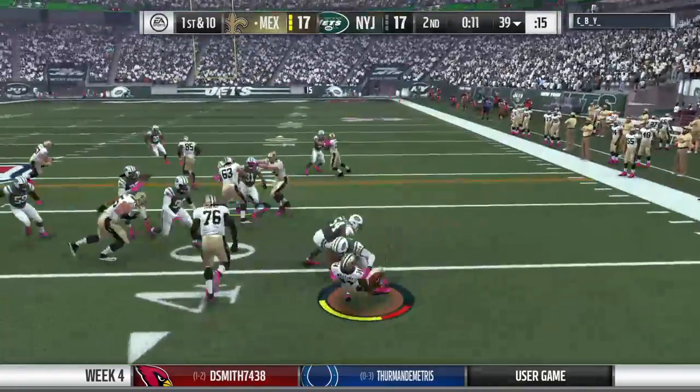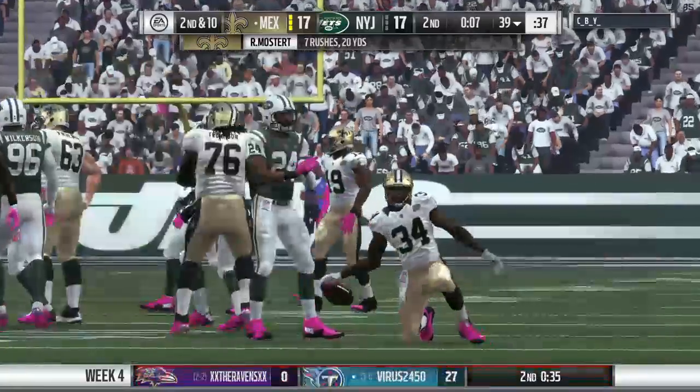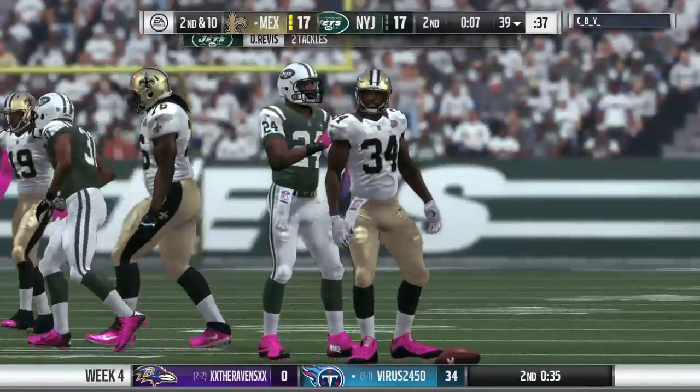They'll run it now out of the gun. Looking for a cutback lane, but nothing there as he's met at the line of scrimmage. Taking him down is a veteran, Darrelle Revis.